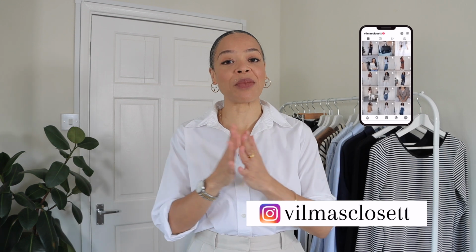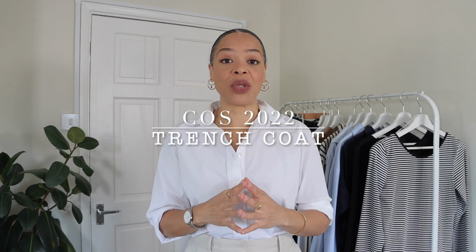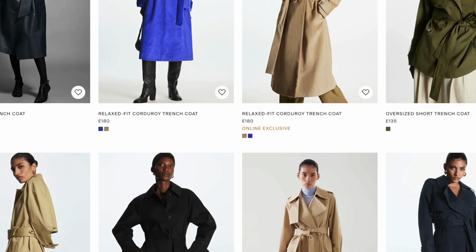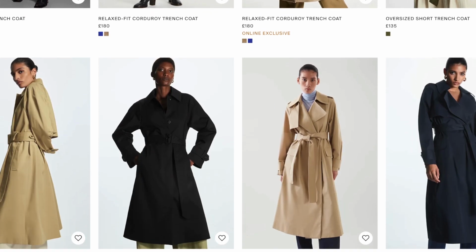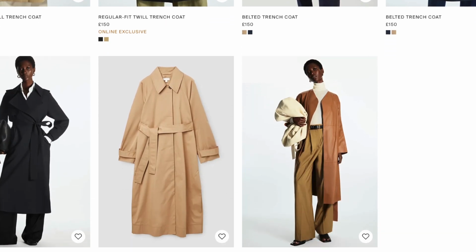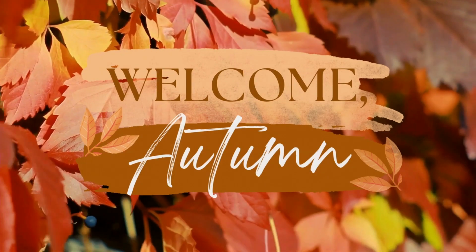So today I am bringing you a review of the COS 2022 trench coat. Now, if you browse through their website, you will find several different styles and also fabrics. You have from corduroy to cotton, long line and short. For me, being 5'7", I wanted something that is long line because we have now officially entered autumn, and I definitely want a trench coat that will keep me nice and warm and also protect me from the weather.